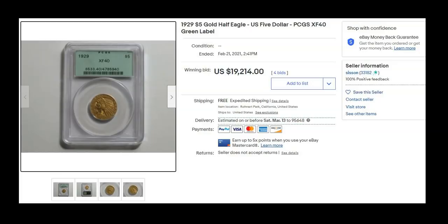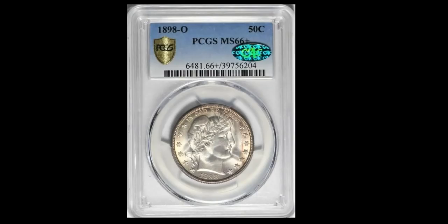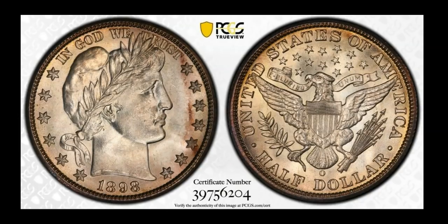But anyways, we're going to go ahead and jump into the number 9 coin for the month of February, and it's going to be this gem right here. It's an 1898 Barber half dollar. This one grades out PCGS Mint State 66 Plus, and it's also CAC certified. This is a stunning example. Furthermore, it is also a top pop grade, so there's none that grades out 67 or higher. This is it. Here are some TrueView images direct from PCGS on this particular coin.